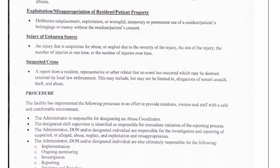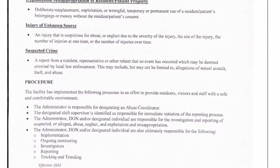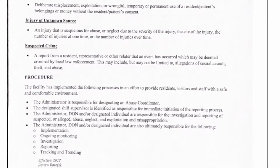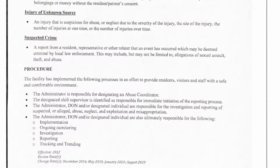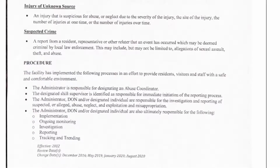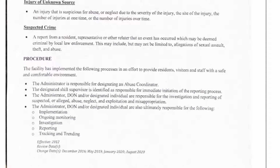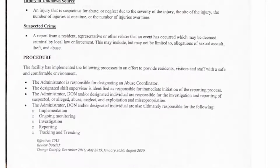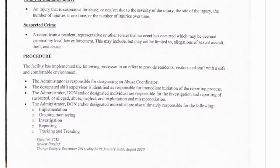We also have to report suspected crimes. So a report from a resident or representative or other related party that an event has occurred that may be deemed criminal by local law enforcement. Not necessarily just abuse, but any local crime. We have an obligation to report it, not only to our supervisors, but we're also going to report it to the local authorities. So if a resident reports that somebody stole their belongings, we're going to report it to the local police. They're going to come in to take a statement and everything. All of this does not mean that something happened. What it means is that we have an obligation to start the process of investigation. The results of that investigation will help determine whether an event actually happened or if it did not.